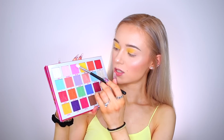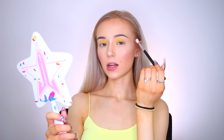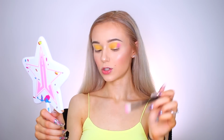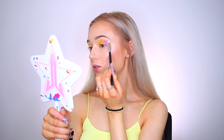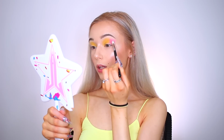Now I'm going to pick up the shade Bubblegum, which is that pale pastel pink shade right there, on a clean Morphe M433 brush. I'm going to be packing that into the crease on this half of my lid, and then drag it out a little bit. I usually stick to more of a rounded eyeshadow look, but today I'm going to wing it out a little bit. Just packing that in right here. That one is super pigmented. Then I'm going to blend and wing it out this way, a little bit at a time. And as I'm blending, I'm going to bring that into the yellow.